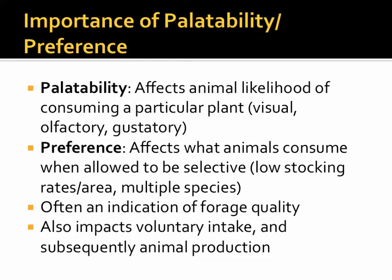So to start off, I'd just like to explain to you the importance of palatability and preference in regards to animal grazing studies, and also make the important distinction between the two of these terms, as they're often used interchangeably, and that's not necessarily the case with the two of them.